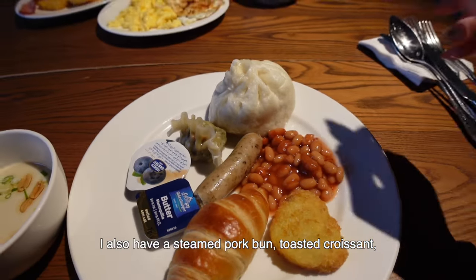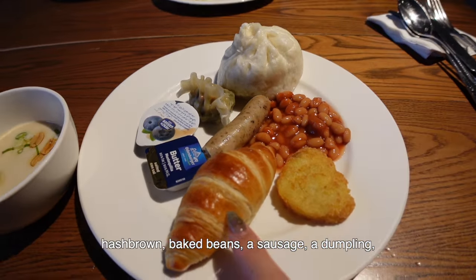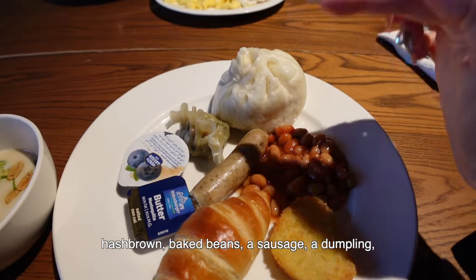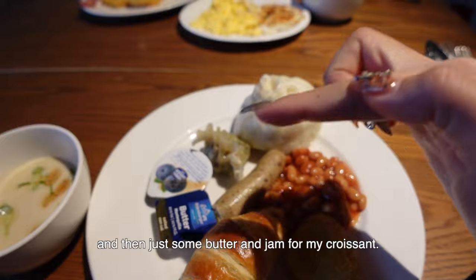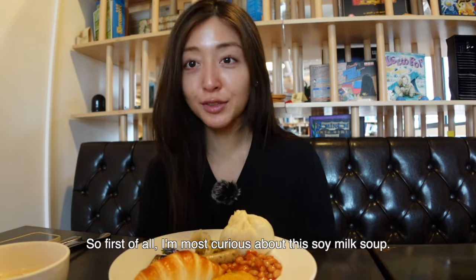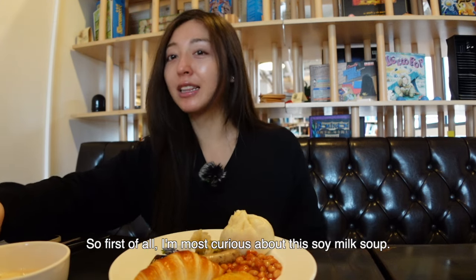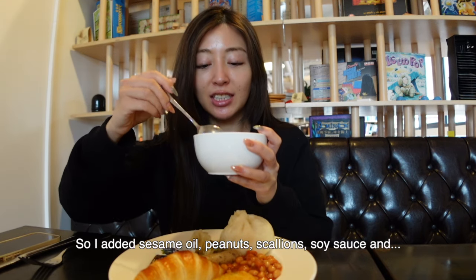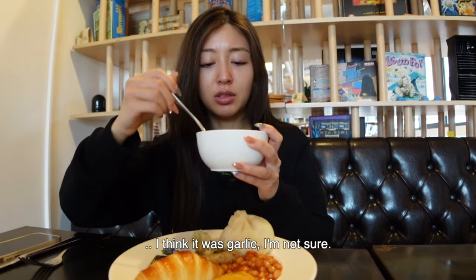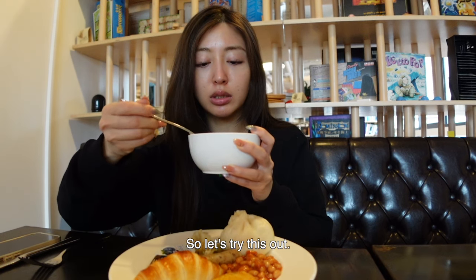I also have a steamed pork bun, toasted croissant, hash brown, baked beans, a sausage, a dumpling, and then just some butter and jam for my croissant. So first of all, I'm most curious about this soy milk soup. Let's taste my concoction. So I added sesame oil, peanuts, scallions, soy sauce, and I think it was garlic, I'm not sure. So let's try this out.